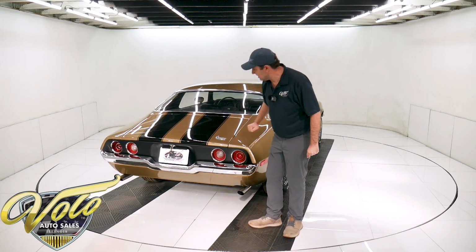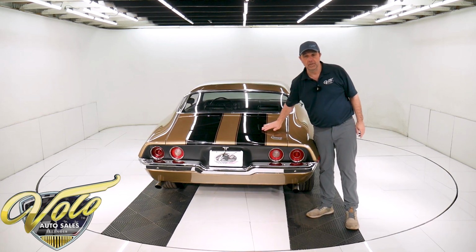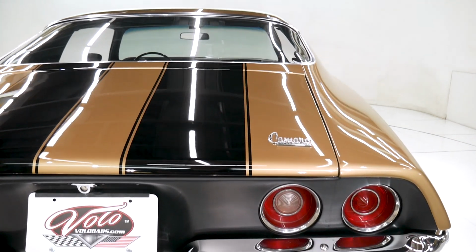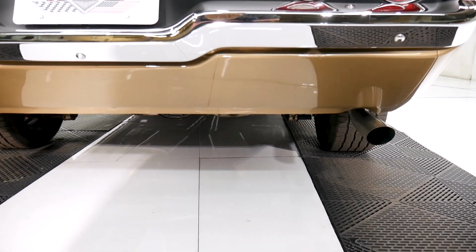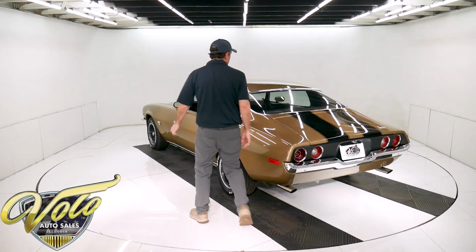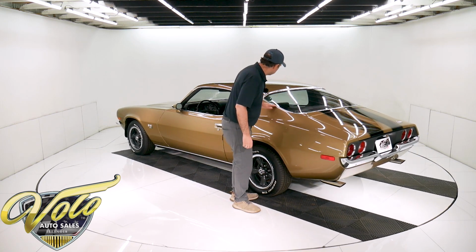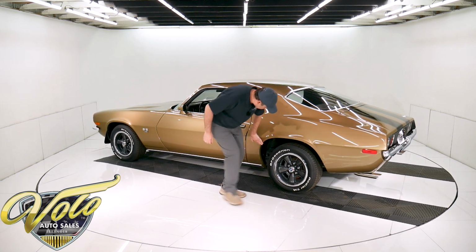Everything is super nice. The SS stripes are painted on smooth to the touch. I can't feel them at all. The Super Sport would come with a blacked out rear panel like this has. Tail lights, bumper, everything here looks new. It does have the original glass in good shape, has the typical light marks in the glass. The trim is new. This side's just as nice as the other side.